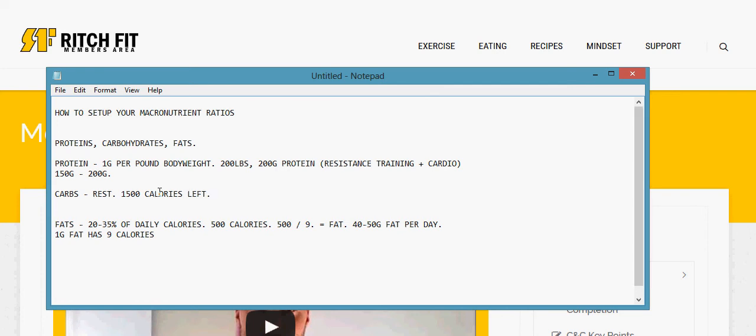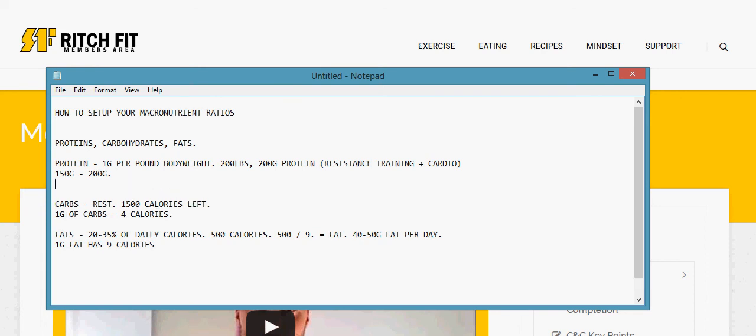So for example, 1 gram of carbs equals 4 calories. Notice fat has more calories. That's why when people eat fats, they boost their energy intake up for the day, and usually you spill over on your energy because there's too much fat in your diet, and fats have a lot more calories than of course protein and carbs. So 1 gram of protein also equals 4 calories.